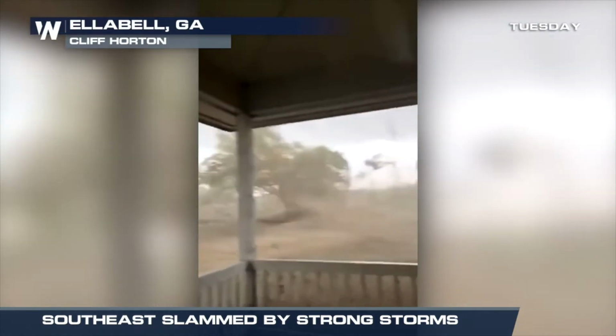Want to reiterate that whenever you're put under a severe thunderstorm warning, tornado warning, get inside, get into that lowest interior room, because who would have known if this tornado or the winds were stronger that some of that debris could have come right on top of that individual that was videotaping.